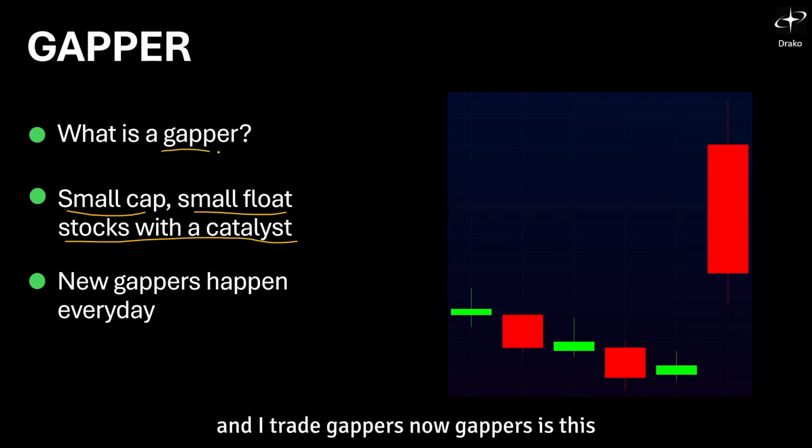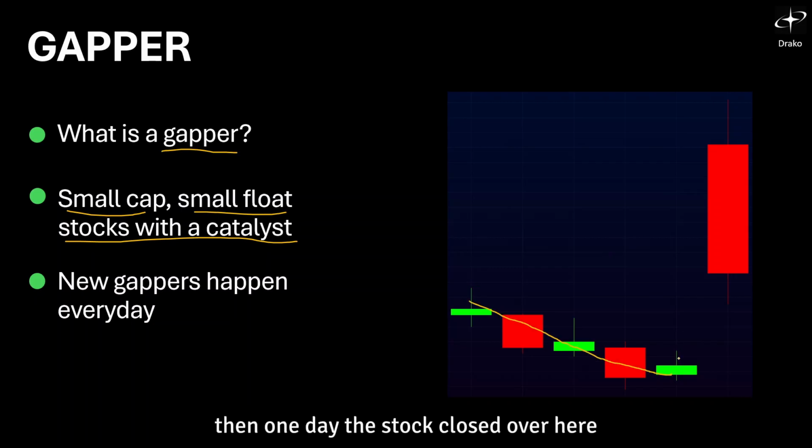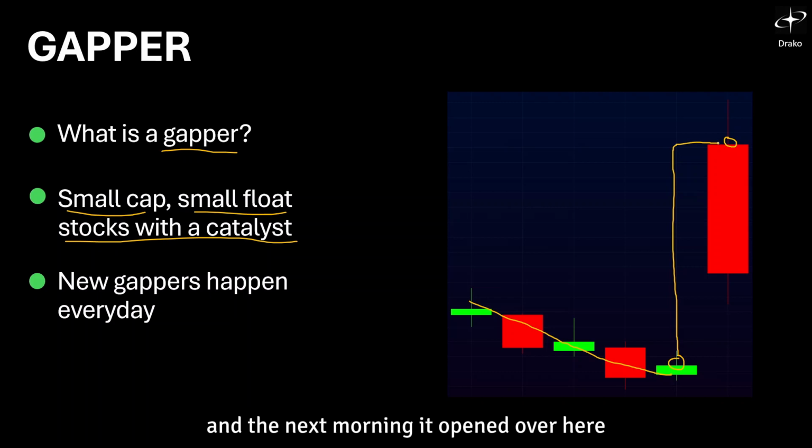And I trade gappers. Now gappers is this. You can see on the right, you can see a picture of a daily chart, right? So you can see the stock was slowly on a downtrend. Then one day the stock closed over here and the next day it opened over here. So you can see overnight it went up this much and the next morning it opened over here.